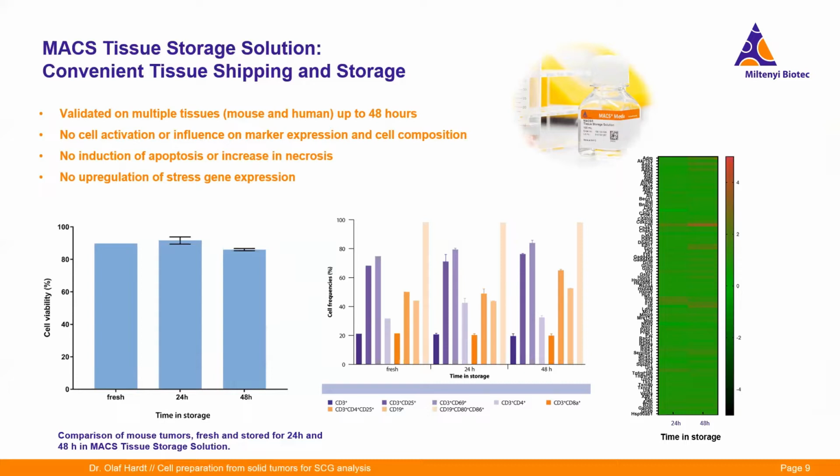When looking at the immune cell composition in the middle graph, you can see again, even after 48 hours in storage with our solution, there's no loss in these tumor-associated immune cells. And so we're still able here to preserve your CD4s, your cytotoxic T cells, CD19, and others as if the tissue was processed fresh. We also looked at cellular stress using a QIAGEN stress gene profiler panel.